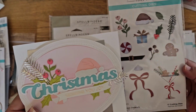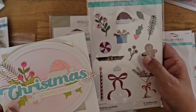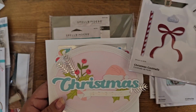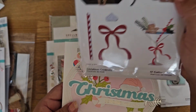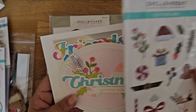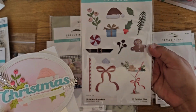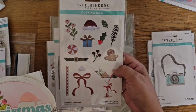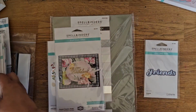And then we also got this set where we used, actually I think we got this set with another class, but we ended up using pieces from this set in here. As you see, the Santa hat and the leaves and this little flower and these silver things and the little peppermint. We used a lot of this one, which is a good one. It has a lot of good little pieces, and I have some more cards with this set, so you'll see what else I did. So that was that one.